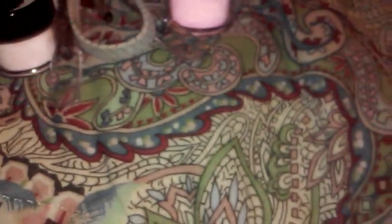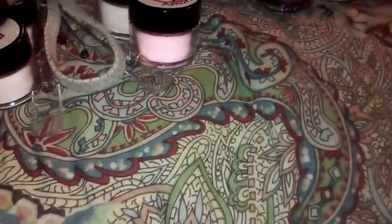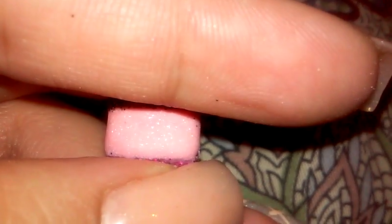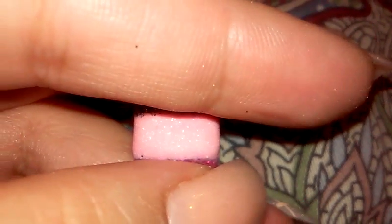And the next one is called Forever. Es que se llama Forever. And this is more opaque. Eso es más opaco. Probably could be used as a nail bed. Probablemente se puede usar como cama de uña. Ahí está. Real pretty. I loved it. Me encantó.